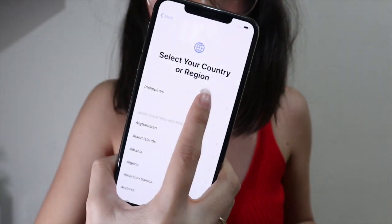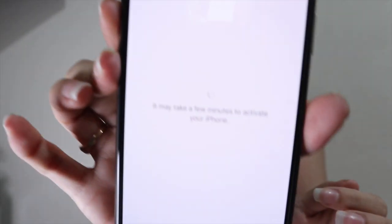Wow. Okay, so it says here. Swipe up. So guys, ang pa-press natin syempre ay English. I'm gonna press English. Then I'm gonna select your country or region, syempre Philippines. Quick start. Set up manually. And then kakonek ko lang siya sa Wi-Fi namin dito. Okay. It says here, it may take a few minutes to activate your phone. So let's wait. Okay. Data and privacy.